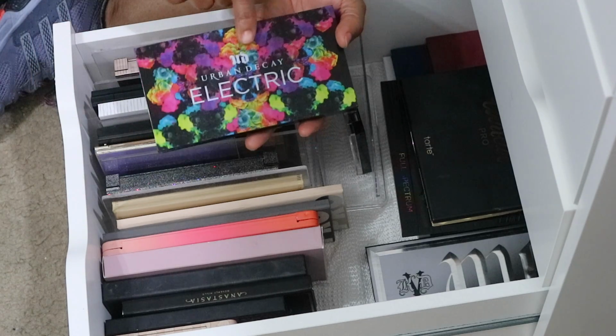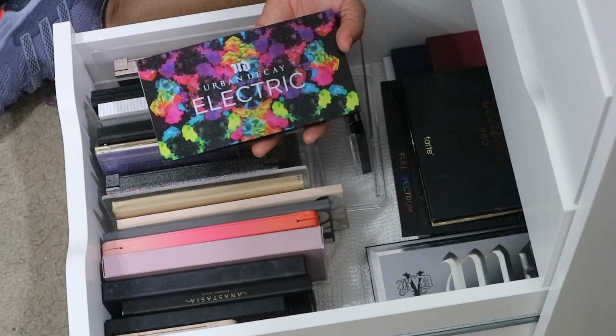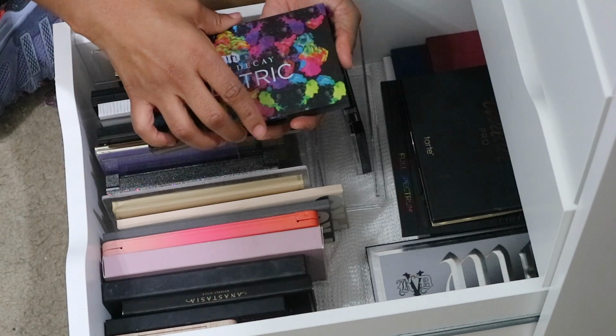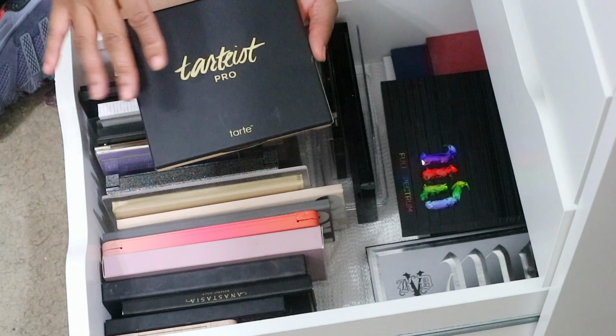You guys, if you didn't buy this, it is now like $29 or something crazy on Ulta and Sephora, because I think they're probably going to discontinue it because they have the new Full Spectrum palette out. But anyways, it's full of colors. This is the Tarteist Pro palette.